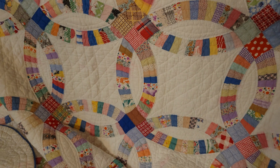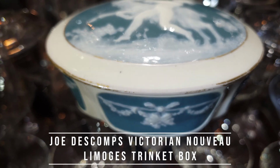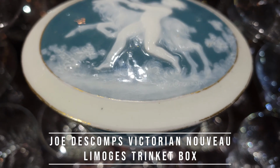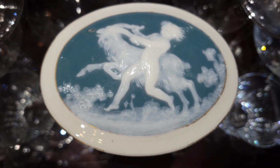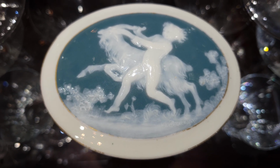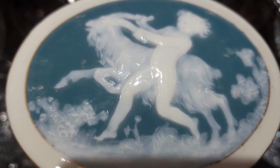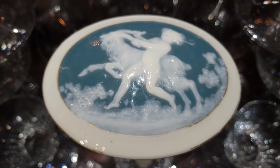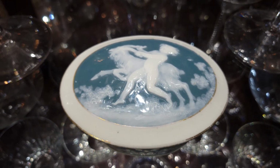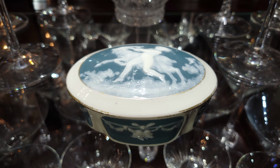Next up is this gorgeous blue and white Jo Decon Victorian Nouveau Limoges trinket box. This was a surprise from you to me. He knew that I was looking at getting some blue and white pieces. I especially happen to like the Jasperware by Wedgwood. And this kind of looks like it. It's not. It's Limoges, but it's absolutely beautiful. And I love the design on the top with the little satyr and the goat on it.